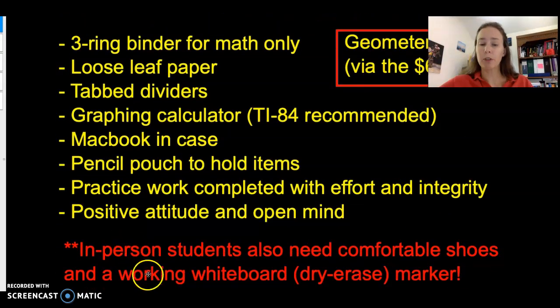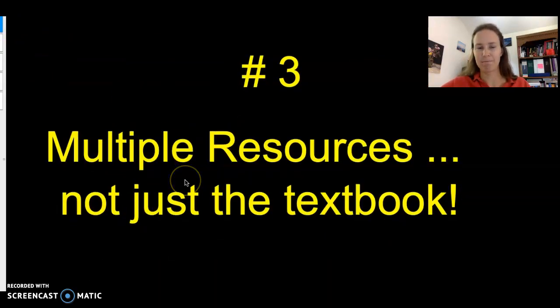And then for in-person students, I am asking you to bring, if possible, a working whiteboard marker. Again, that'll just minimize the use of shared supplies and touching of things. So we have a great room. I know you don't get to see it, but we have an awesome room to work in. It's huge, and we will be able to keep distance and use our wonderful whiteboards. So comfortable shoes and a whiteboard marker are a great thing to have.